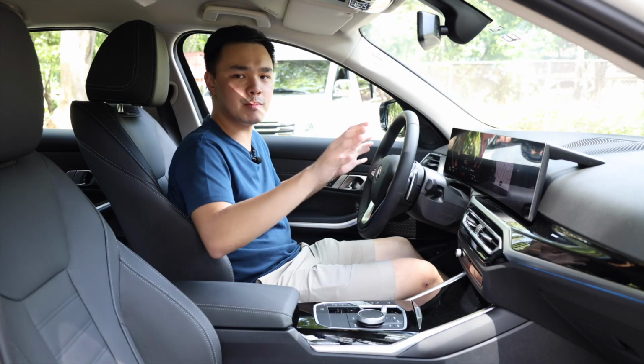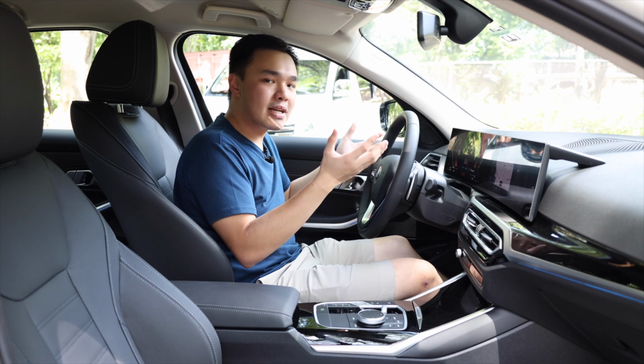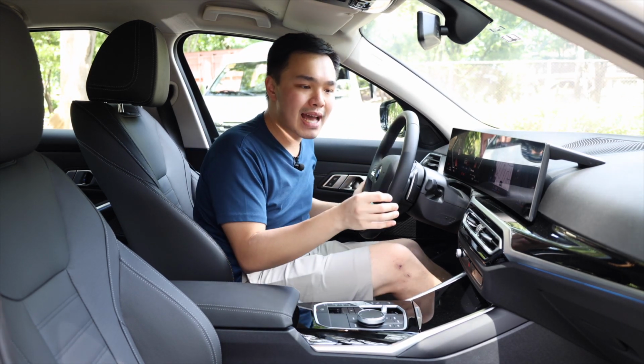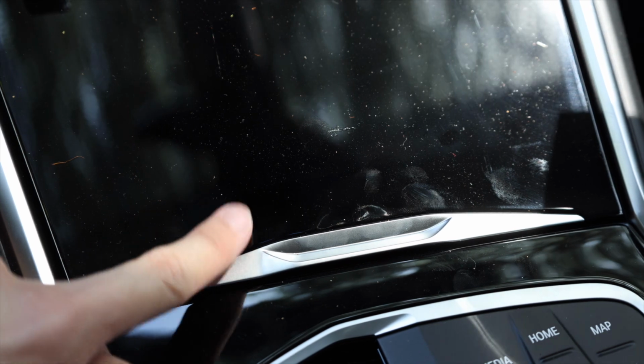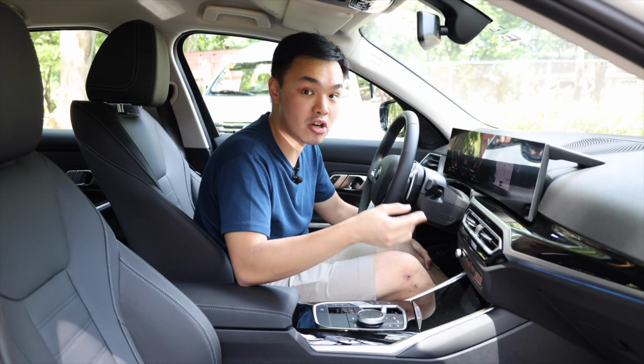Now, the rest of the materials inside this car, instead of having an aluminum trim as you would get with the 318i Sport, they replace it with a lot of piano black. And they look nice, they feel nice, but the biggest problem with it, as with most piano black, is that it is a fingerprint magnet, and it really is pretty hard to keep this car's interior clean because of that material.